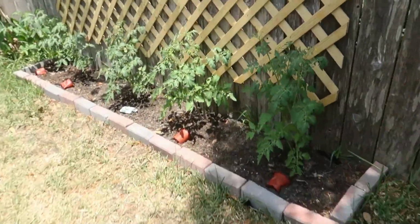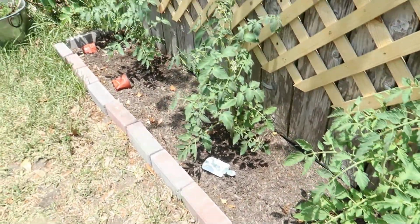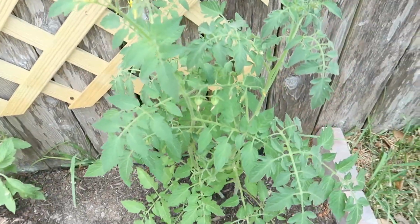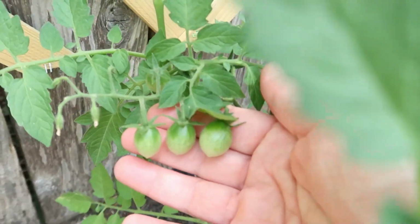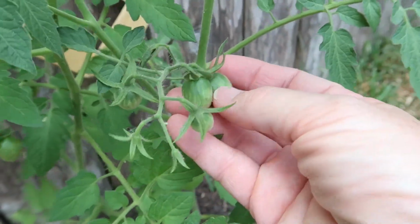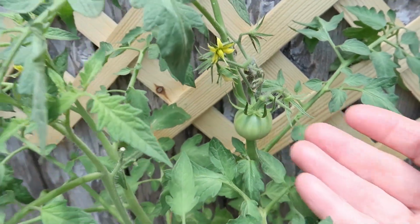And now for an update on my tomatoes. This first one here on the end is from the farmer's market. Actually, all of my tomato plants were bought at the farmer's market with the exception of one. And this one just says a large cherry tomato, and I already have some tomatoes on it, several of them, so I'm pleased with the way this one is progressing. The one beside that is a Cherokee Purple. I also have one started on it and several blooms.